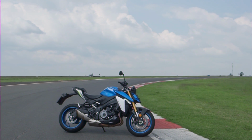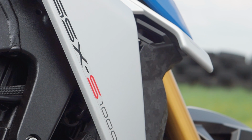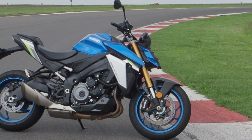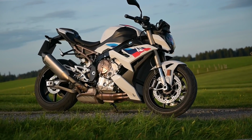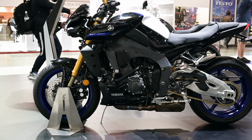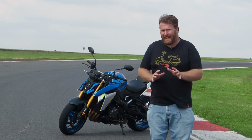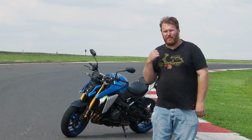For 2022, Suzuki has launched this, an updated GSX-S1000, a 4-cylinder, 1000cc naked motorcycle. And that means we automatically throw it into the super naked class, and that's a difficult place to be. It goes head-on with the likes of the BMW S1000R, the Aprilia Tuono, the KTM Super Duke, the Ducati Streetfighter V4, and of course its compatriot, the Yamaha MT-10. All those bikes are magnificent. The question is, does the Suzuki compare?